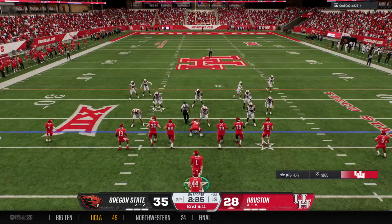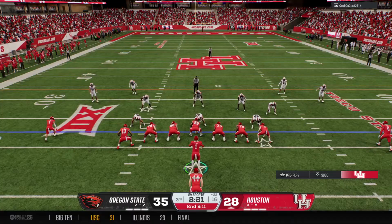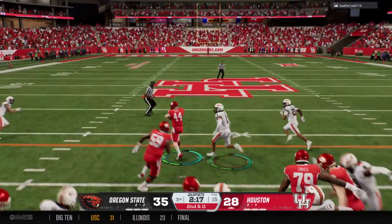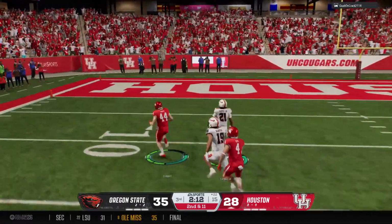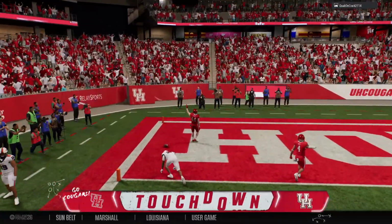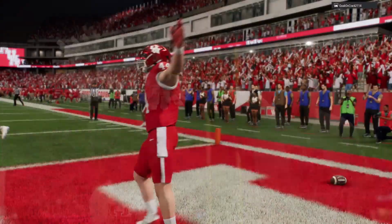Didn't get much done on that first play of the drive. It's 2nd and 11. He'll run it again. He's out past the 35. There he goes. The 30. He's at the 20. And he waltzes in for the score. Touchdown, Houston. Love the play call offensively.